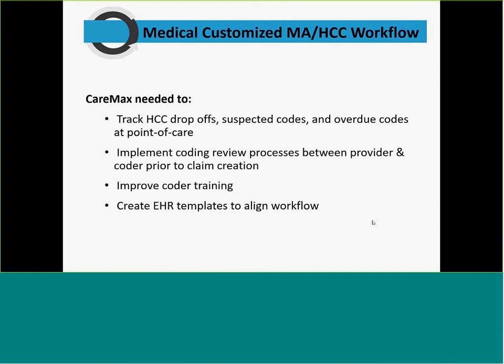We had to implement coding review processes between the provider and coder. A lot of times, if you're not in the same office, you need that dialogue between your physician and coder, so we had to come up with an efficient system. We needed to improve coder training. And then finally, we had to create EHR templates to align all these workflows.